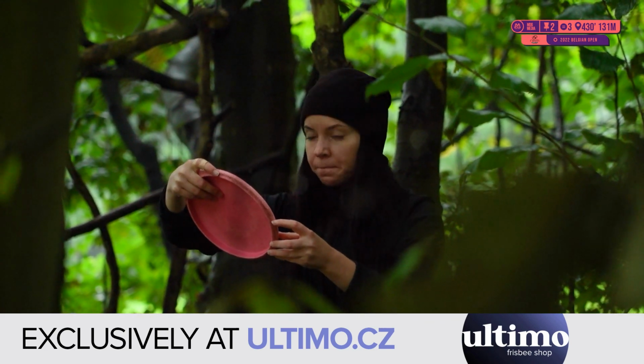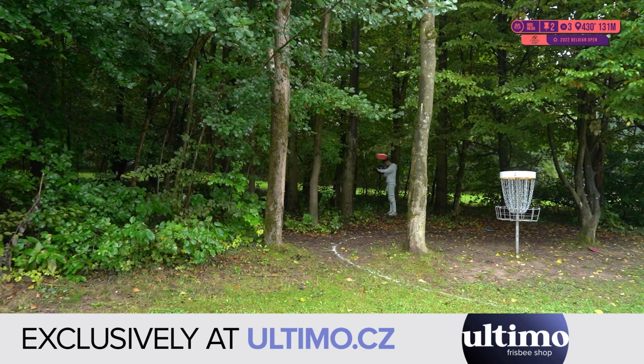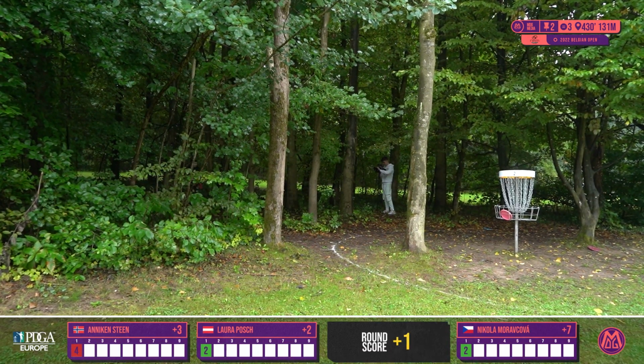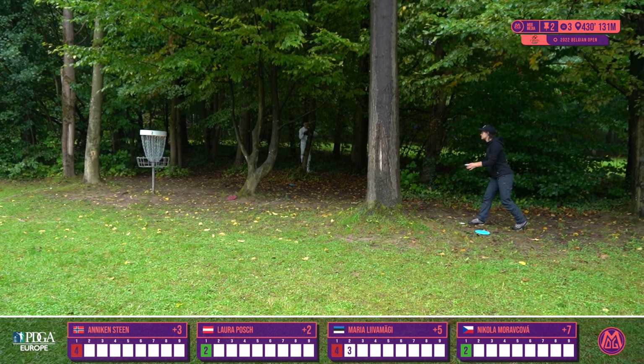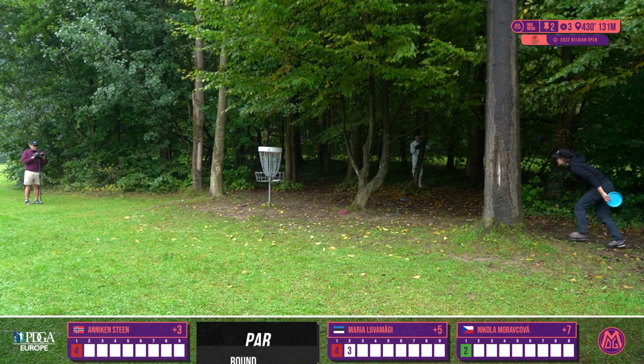Yeah, now we see Maria. Got a circle's edge putt and she bangs it. Nice par. Really good putt from out in the woods there. Laura with a little bit of work to do. Makes it. Perfect putt.